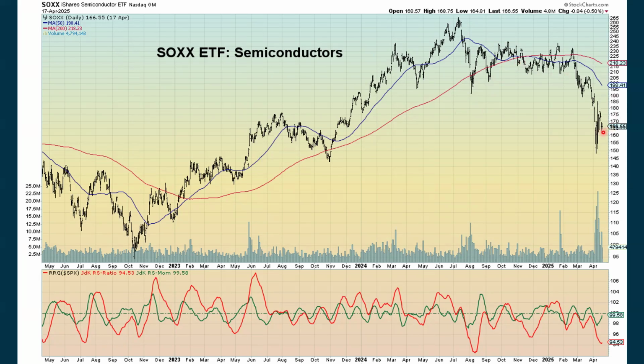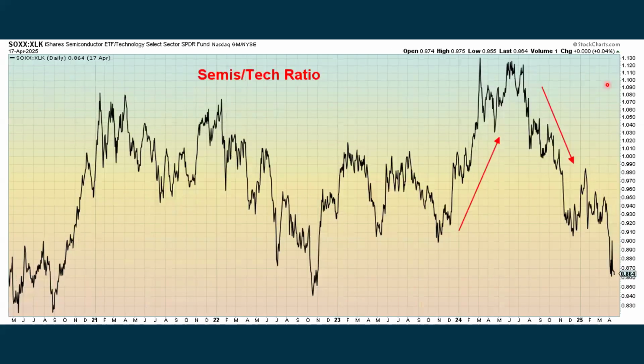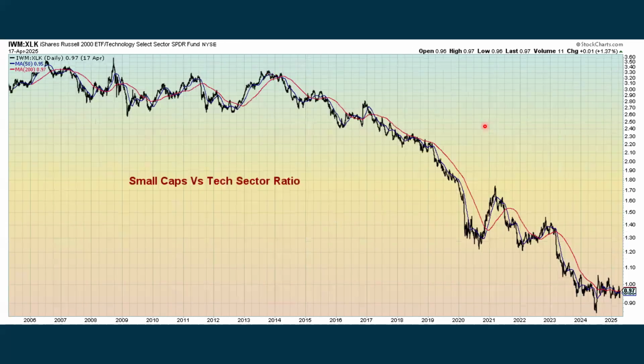There's a number of different ways to measure semiconductors. Another way is the SMH semiconductor ETF. That's in a downtrend, but you can see it didn't go into a downtrend until we got into 2025. It held up better. And we look at the semi to tech ratio. This is going down. That means the semis are underperforming. In a more solid environment, we want to see this ratio going up.